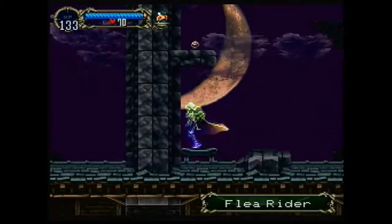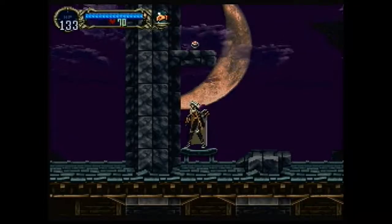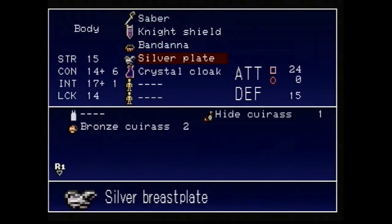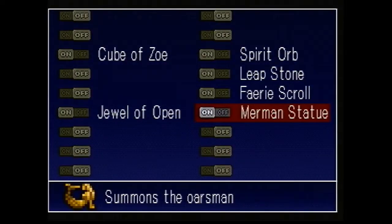It is the Leap Stone. This is going to be a big old game changer that opens up a lot of areas for us, and you'll see what I mean in just a moment. Oh, no, Nathan, it's not there. You got to go to Relics.